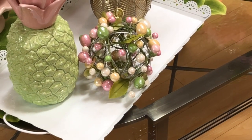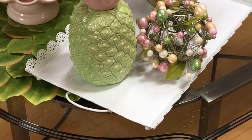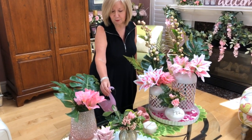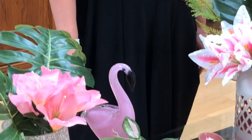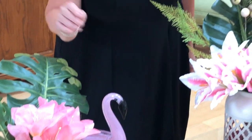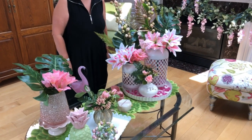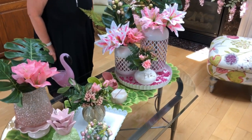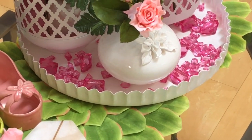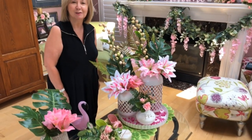I put everything into white trays to keep the light and airy look of a tropical scape. Added my beautiful flamingo that my girlfriend Sheila bought me for my birthday last year. I just adore it, and of course, perfect to use in the summer, isn't it? And then notice in this tray here, I've added some jewels. Because in my world, a tropical vacation needs to have some fun jewels.